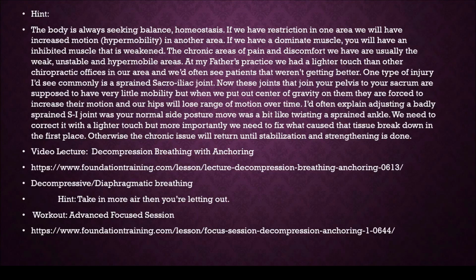That's the last thing you'd want. Like, oh, why would you do that? You can't help that. It's all swollen and sprained. Same idea with the sacroiliac joint sometimes. So we need to correct it with a lighter touch, but more importantly, we need to fix what caused that tissue breakdown in the first place. Otherwise, that chronic issue will return until stabilization and strengthening is done.